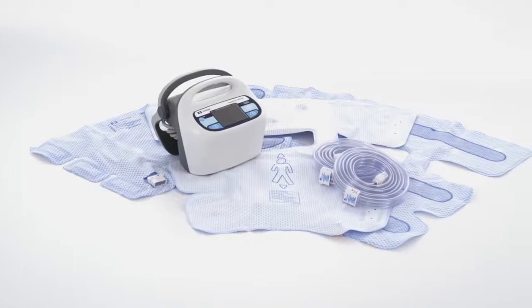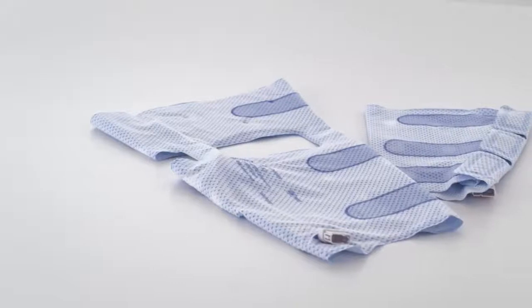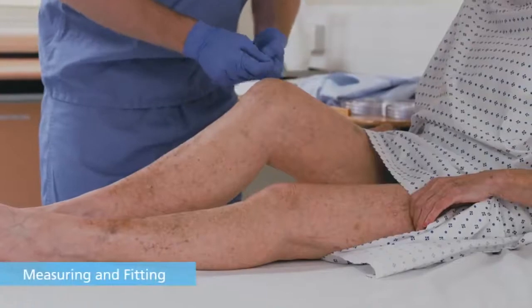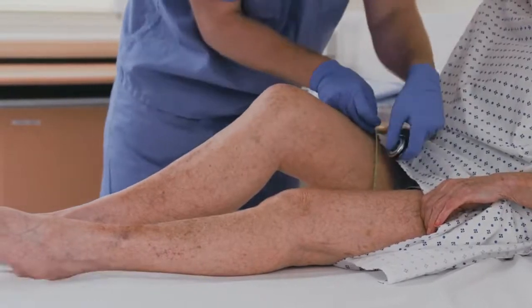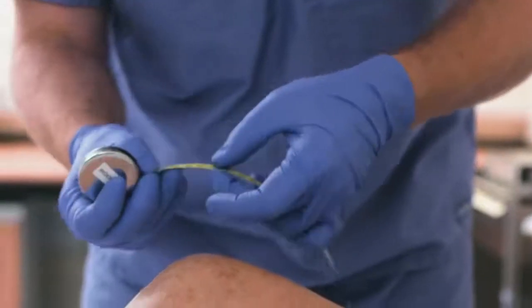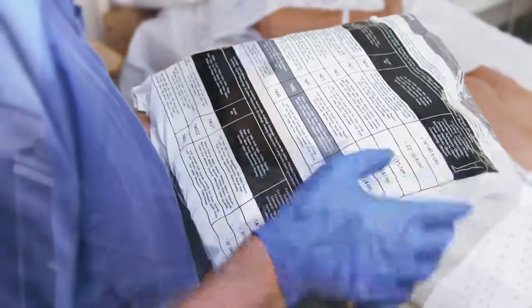The Kendall SCD system is composed of 3 separate components: a controller, sleeves and tubing that is used to connect the controller and sleeves. The sleeves are available in thigh and knee-length sizes. Before applying a sleeve, it's important that you measure the patient to identify the appropriately sized sleeve. For thigh-length sleeves, measure the circumference of the patient's thigh at the widest part, and then refer to the Kendall SCD system sizing chart to determine the correct sleeve size.